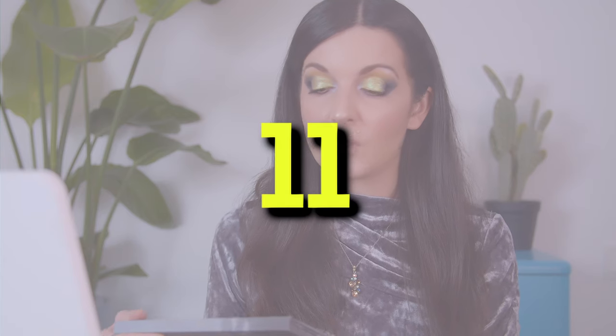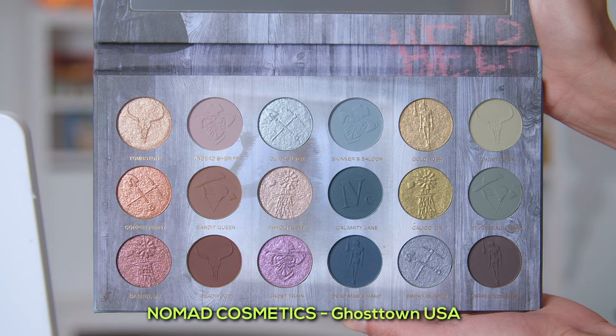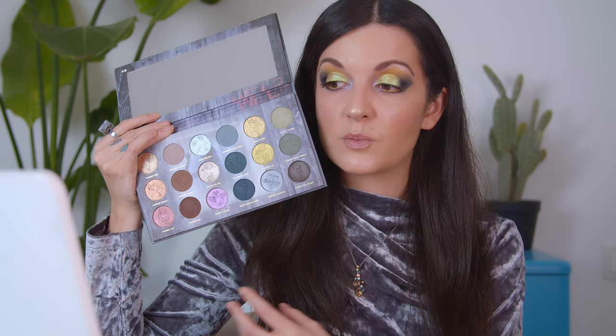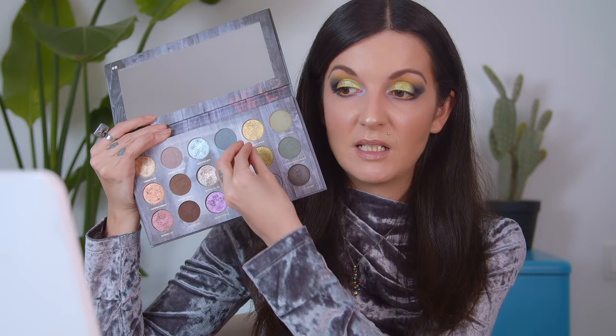Number 11 goes to Nomad Cosmetics Ghost Town USA. It is just, again, a cool toned lover's dream. And if you do like to combine cool tones with a little bit more of rusty shimmers, like these coppery tones right here, and then these antique golden shades, this is beautiful. This is Nomad Cosmetics at its best.